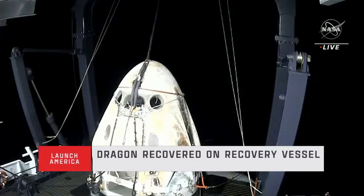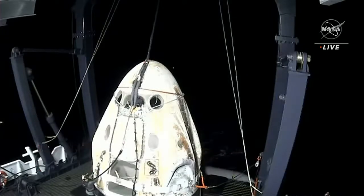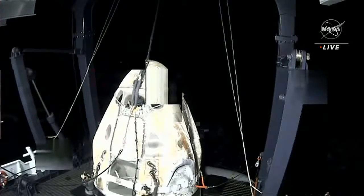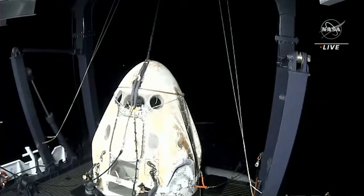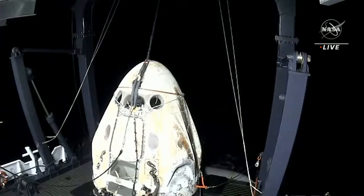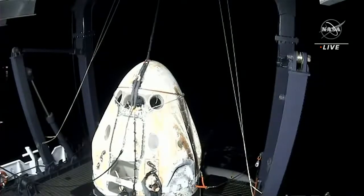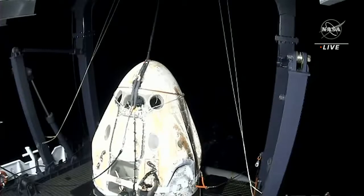Everything just absolutely flawless tonight with the recovery of Crew Dragon Resilience. So before opening the hatch, the spacecraft's cabin pressure must be equalized with the outside environment. Once the hatch is open, that will be Mike, Victor, Shannon, and Soichi's first breath of fresh air since boarding Falcon 9 at the start of their mission back in November of last year.